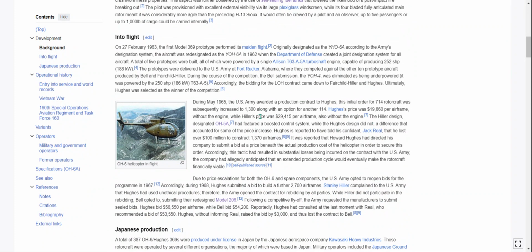The Hiller design, which did not win, had featured a boosted control system, while the Hughes design did not, a difference that accounted for some of the price increase. Hughes is reported to have told his confidant, Jack Reel, that he lost over $100 million to construct 1,370 airframes. An aerospace pioneer.